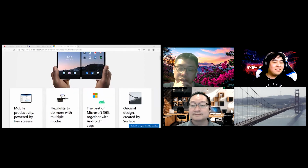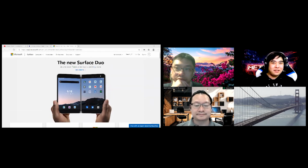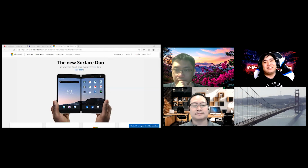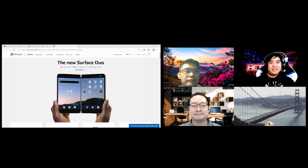Oh, this one's not out yet either. It says pre-order. It's not as expensive as the Fold, but it's still 1,500 USD. But the reason why I call it expensive is because even though it's a new device, it's using the Snapdragon 8 older series. It's using last year's flagship processor, so it's not cutting edge. It's not the 865, it's the 855. So it's definitely not the most recent.